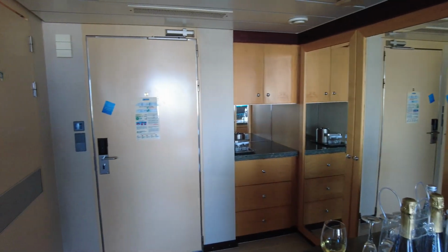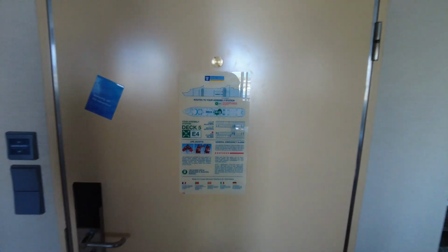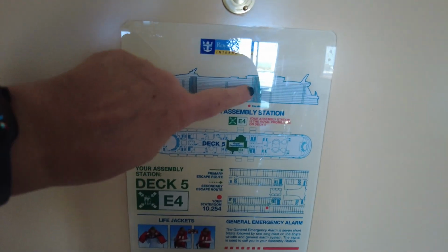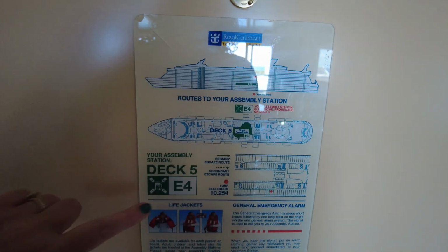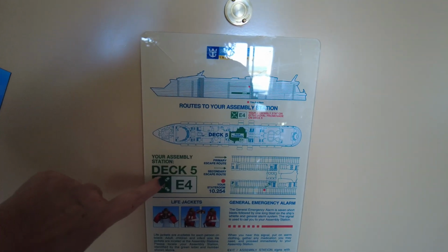All right, we'll start by looking at where we're located. On the ship map, we're located here, near the aft elevators. And then our muster station is E4, which is near the Royal Promenade.